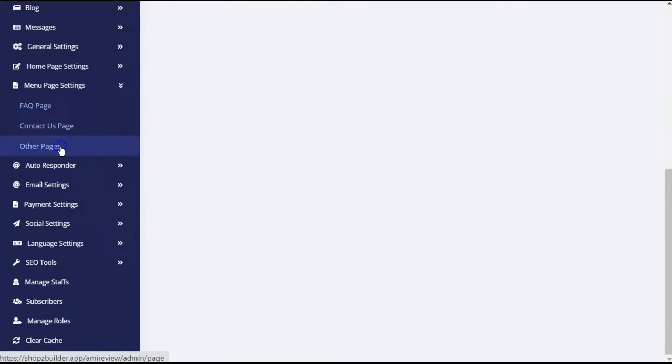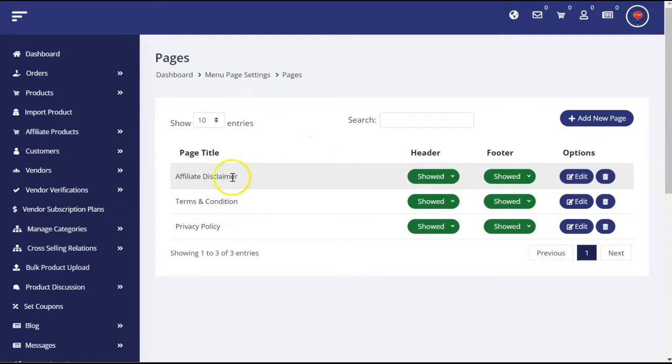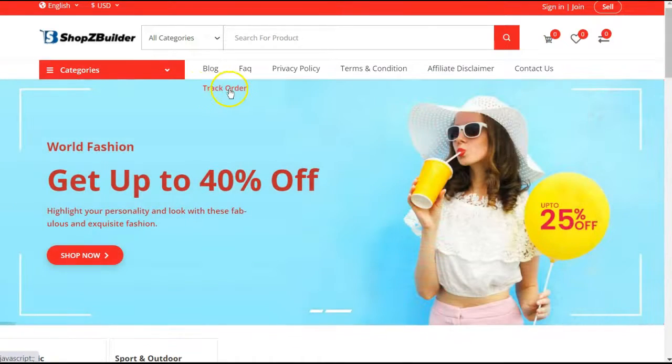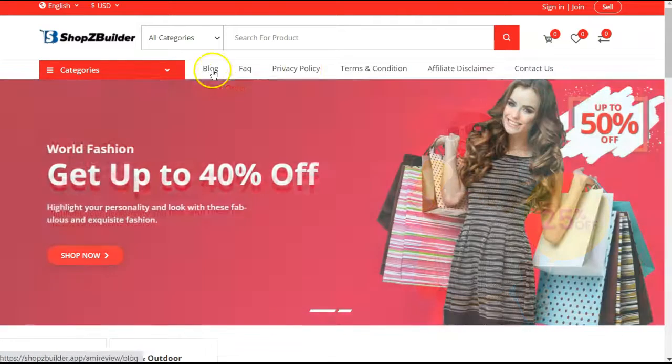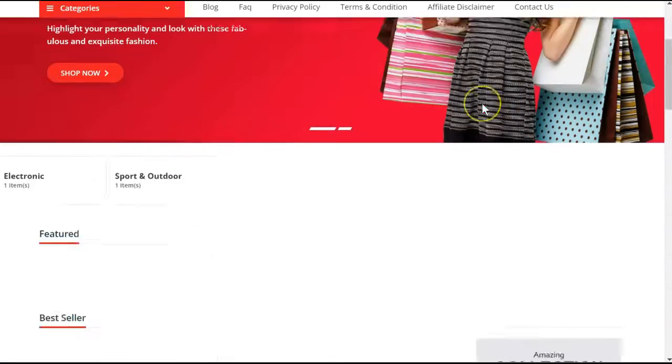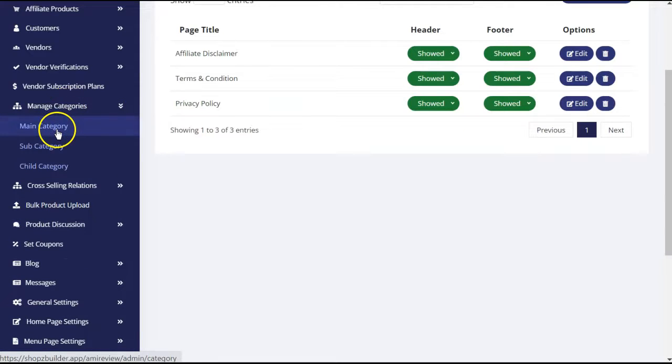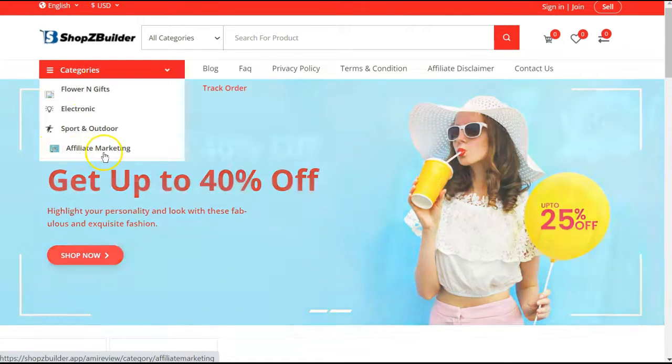I was able to add some other pages, such as an affiliate disclaimer, which is very important to have on a website like this. If you'll notice, there is a track order button here, but you can't see it because the picture's red, and I cannot change this color. So you would want to go back and change that red picture to something else so you could actually see this button. You notice I have made changes, and they do take. And the last section you can adjust would be your manage categories, where you can set up main, sub, and child. And you can see I've added affiliate marketing here as well.